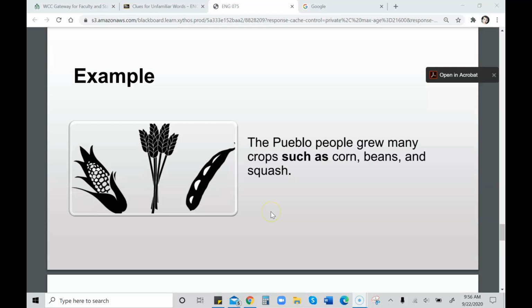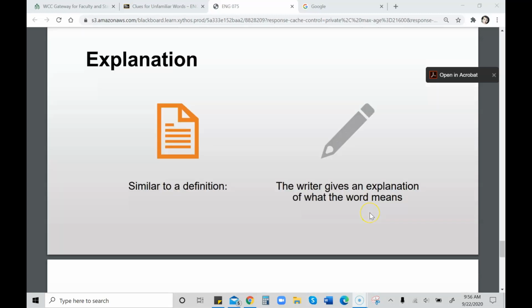So an example for this one, the Pueblo people grew many crops. So these crops, we're going to provide some examples of what they were. They were corn, beans, and squash. And so again, we're relating that list, that such as list, to what these crops are. So we're getting the full context based on those examples. And this is why details are so important as we read and we write.